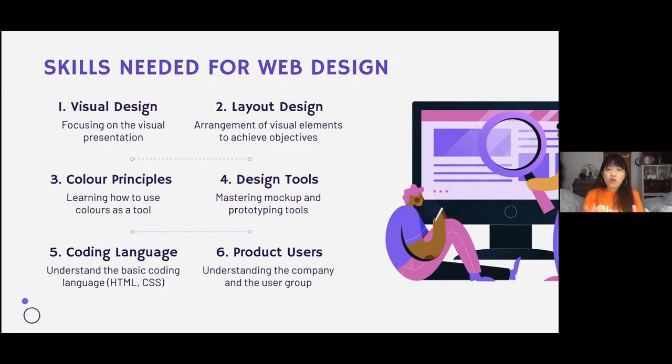So, ordering which elements within the page are most important, which are the different buttons in the page that are most important to a user. Learning how to do that visual hierarchy kind of arrangement is a very, very key skill.